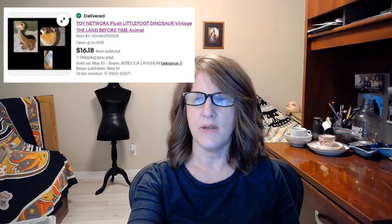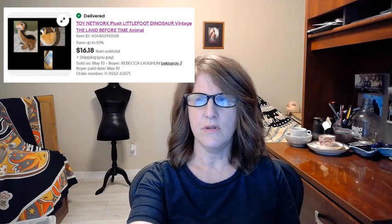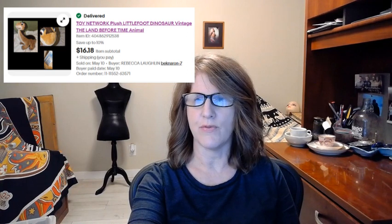Super cheap to ship. Now this Littlefoot dinosaur from The Land Before Time, that was from the 90s. That was from the Goodwill bins too. That went for $16.18.